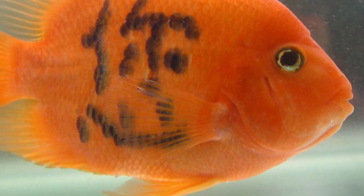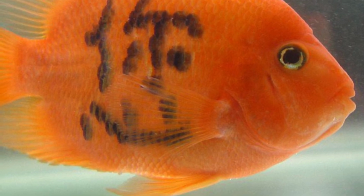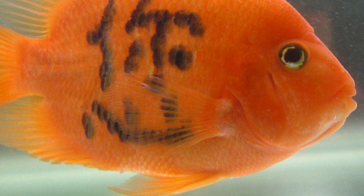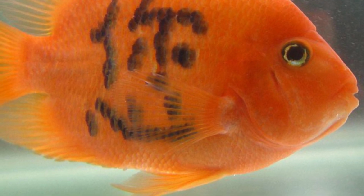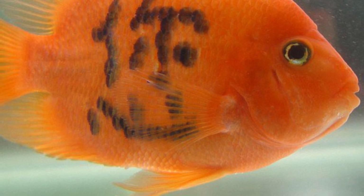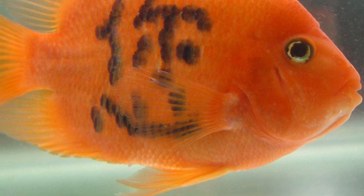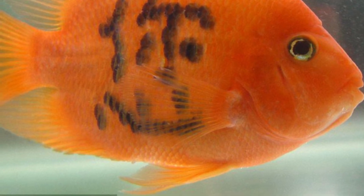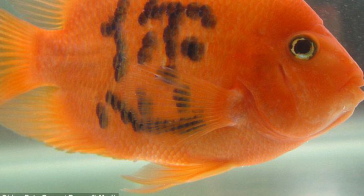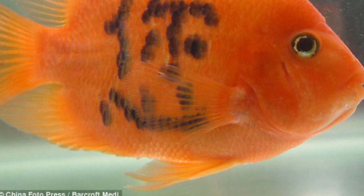Now, the chairman of HK Aquaria told the newspaper in China, Ming Pao, that his fish are tattooed using a special low-intensity laser. He says it doesn't hurt the fish. They just have to engrave it on his scales. The fish doesn't even bleed, he adds. No pain, he says. Well, that's good to know.